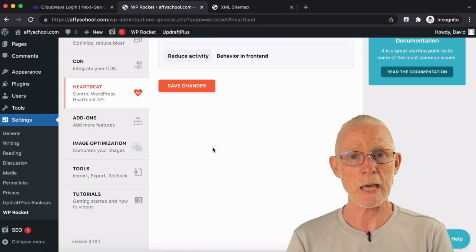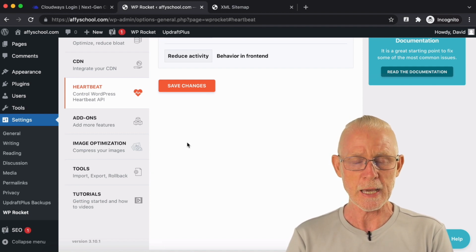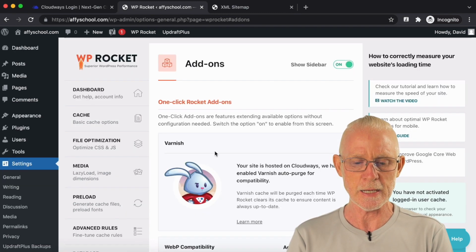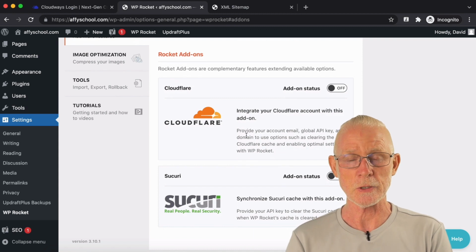For example, if you're using Cloudflare, you need to come in here and hook it up. But again, we're not covering that today. But these are some of the things that you can actually add in here. WebP, there's Cloudflare. If you're using Cloudflare, you need to be aware of that.